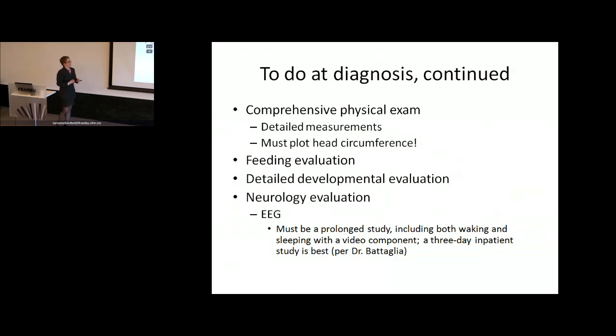Dr. Battaglia recommends an EEG at diagnosis, and he does recommend doing a prolonged video EEG. He likes to hospitalize patients for 3 days and watch them with a video to see what they're doing as far as any symptoms of seizures, and then correlate that with the EEG, the things that are stuck all over their head that look for seizures. And so that's his recommendation. And I would tend to concur with that recommendation, even though I'm not a neurologist or a seizure expert, because it's just a good way of getting real good information.